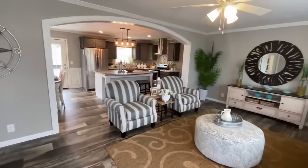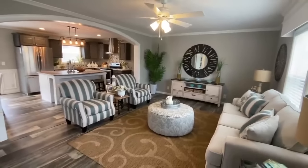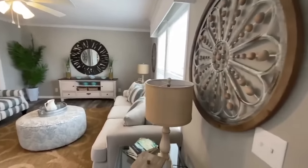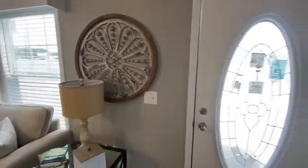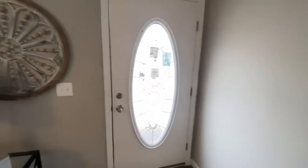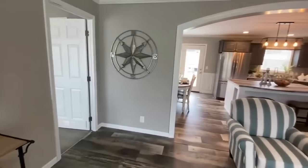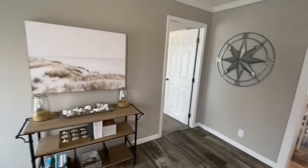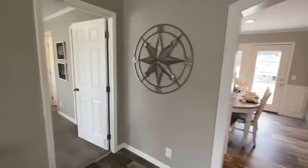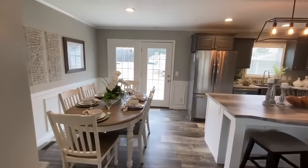Guys, check this out. How beautiful is this? So it's a little loud outside. Check out this living room. So this is when you first walk in the door. Check out the floor, it's very pretty. So what we're gonna do, let's start through the kitchen, and then we'll come back out here and check out the master.